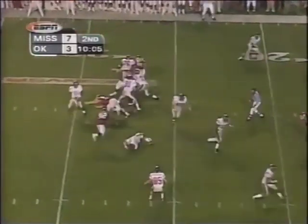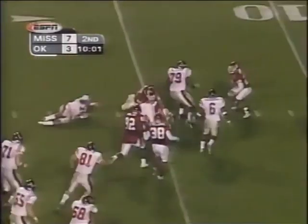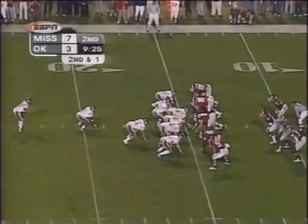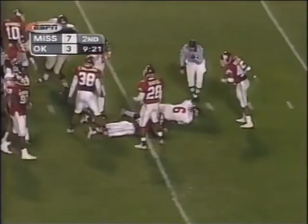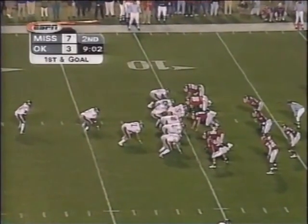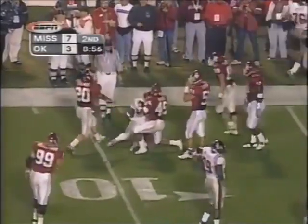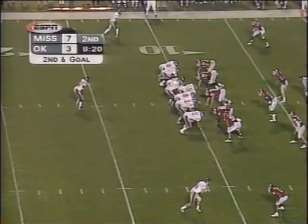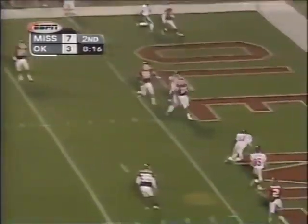Next down on first and 10. Little inside screen to Peterson. Gets inside. Corey Peterson to the 15-yard line. On second and 1. Towards Sanford. There's Kalmus. Miller. Open, caught.